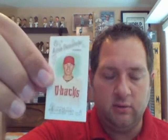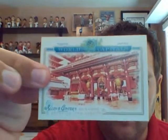Next, we'll just go through this. I didn't get any hits or anything like that, so I'll just go through the packs real quick, again, if something jumps out at me. Patrick Corbin Mini. I like that one. Here's a non-sport one. It's World's Capitals, Tokyo. So that's one pack.